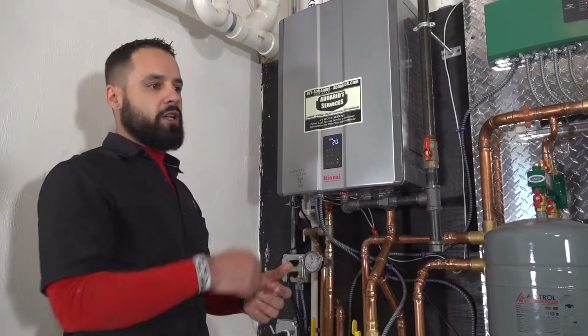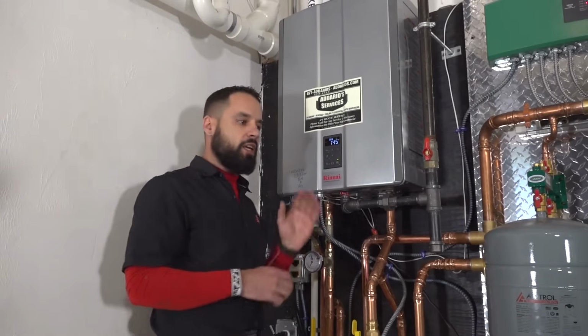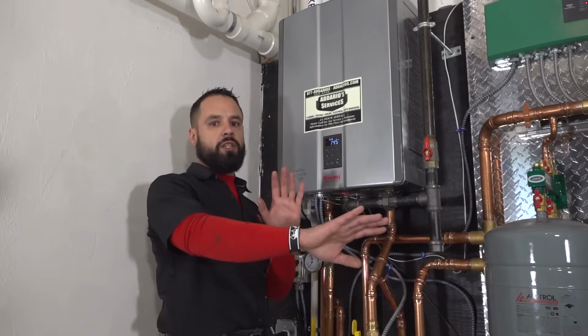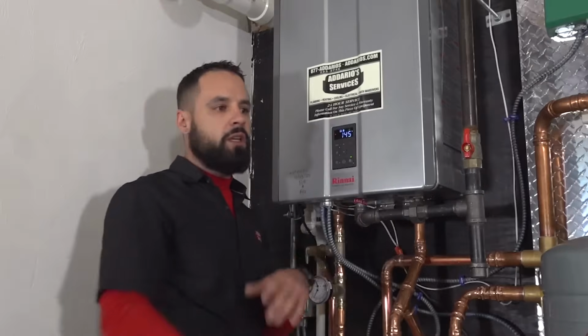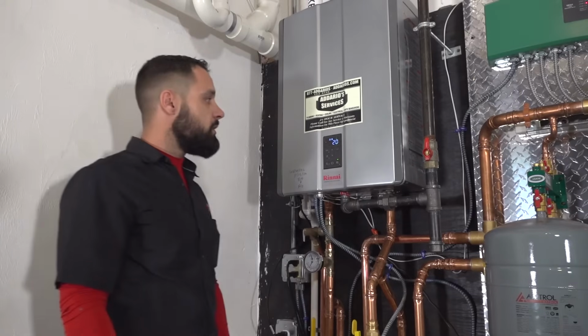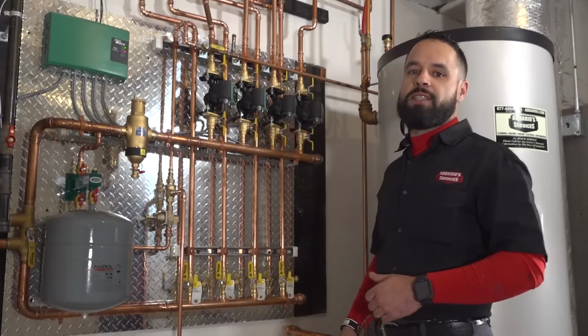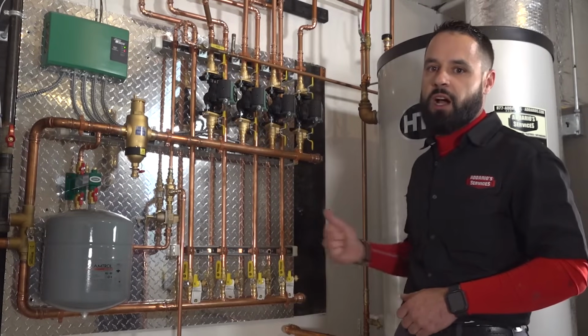So the hot water that comes out of your faucet takes priority over this unit, and when you need it made, it shovels all its BTU energy into your hot water. It gets you hot water as fast as it possibly can. So now that we've talked about some of the benefits of the brain of this, we're gonna talk about the heart. All right guys, now my favorite part of the system, the heart.